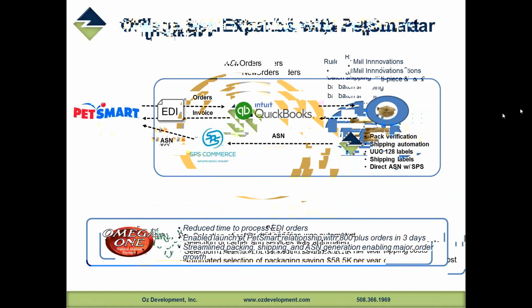So Omega C is a customer. I mentioned them earlier in the session. They won a big relationship with PetSmart, and that was going to increase their volume quite dramatically to all of the different PetSmart stores all across the U.S. As a requirement of that, they had to produce and generate an ASN back as well as a UCC 128 label. So in this case, the purchase order from PetSmart flows into QuickBooks, and SPS takes that through their EDI cloud network and inserts it automatically into QuickBooks.